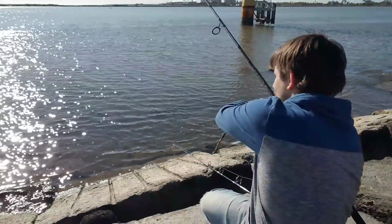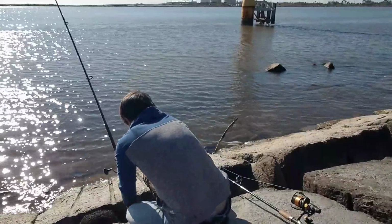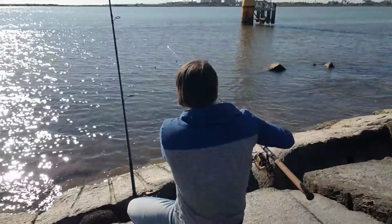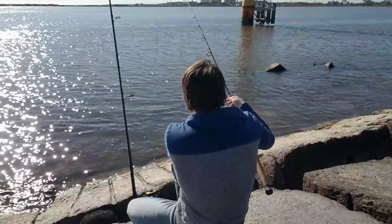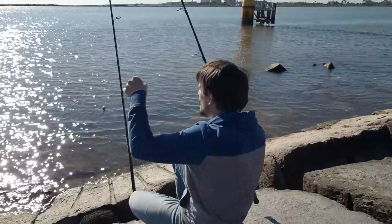There we go. Hands on the bottom. I'm willing to bet you by the time I even start messing with my second rod, this one will probably have a fish on it. They really seem to be biting hard right now. All right, put that one there. Double check the bait setup on this rod. Untangle that. There we go. Let's get this out.